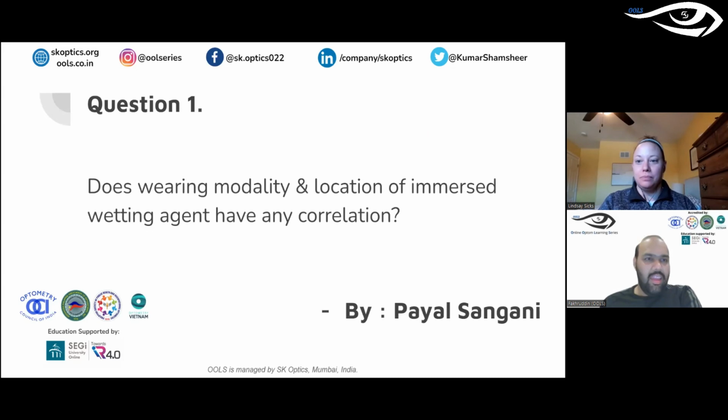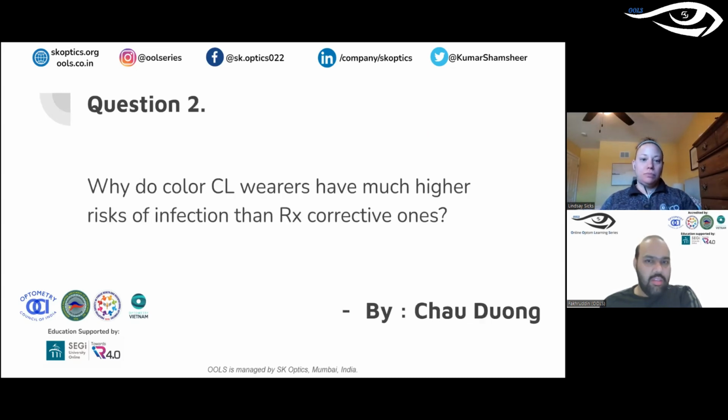Yeah. And the other question is about the cosmetic lenses. We did talk about there's a huge population who do wear these lenses. Would there be any reasons why the risk of infection would be higher in those compared to the refractive correction or the clear lenses? Yeah, great question.